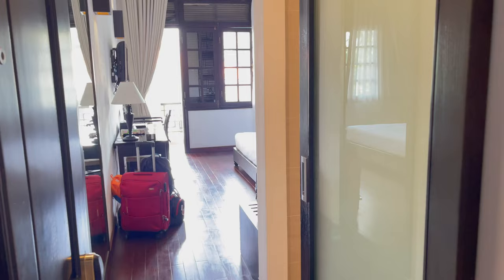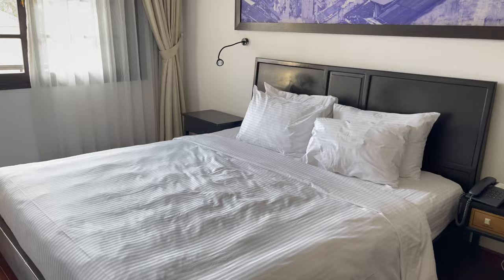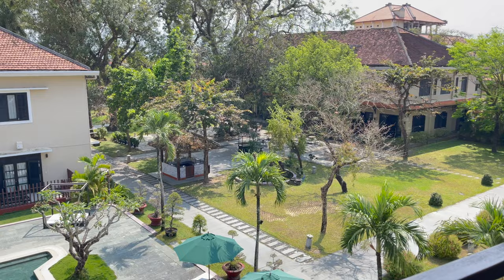Historic hotel has 150 rooms. They have 38 superior rooms, 77 deluxe rooms, 30 junior suites, 4 grand suites and 1 presidential suite. You can check in after 2 p.m. and check out before 12 p.m. The rooms have the same standard facilities as in any other luxury hotel. We booked a superior room and it cost around $200 for 3 days, 2 nights stay.